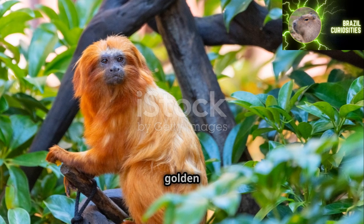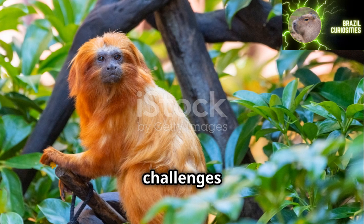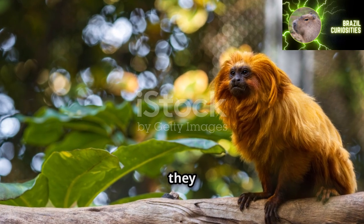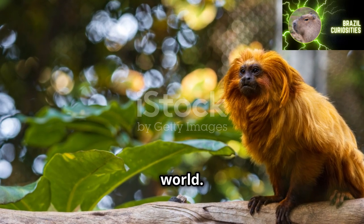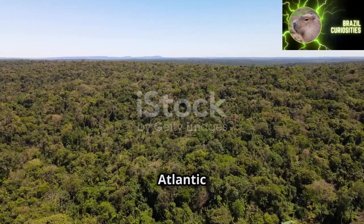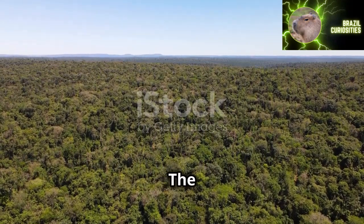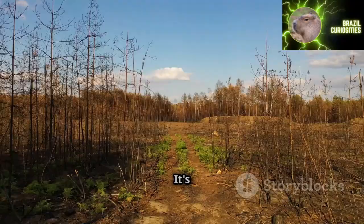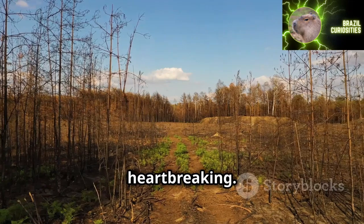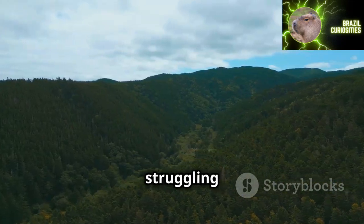Sadly, the story of the golden lion tamarins isn't a perfect fairy tale. They face a lot of challenges to survive. They're endemic to the Atlantic forest, which means they only live in this part of the world. This makes them even more special and more at risk. And the Atlantic forest, everyone, is one of the most endangered places on Earth. The destruction of this habitat is really scary. It's so sad. Seeing the destruction of such an amazing place is truly heartbreaking. We're talking about a place that used to be full of life, and now it's struggling to survive.